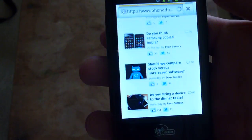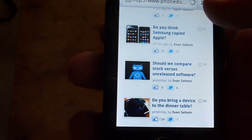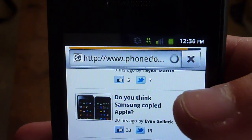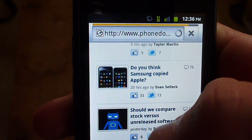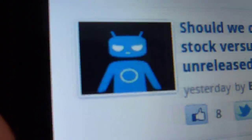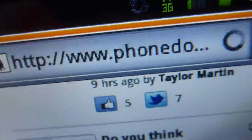It's not done loading quite yet. We'll give it another second. Alright, it's going to take a while, I think. I don't get very much service here. And this website always takes a while to load. So I don't know if you can see, I mentioned the screen is somewhat off color. It's kind of a bluish color. And you can see the pixels very well even when you're just texting. Even when you're texting, it gets more annoying than you'd think.